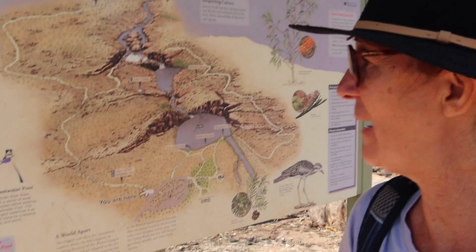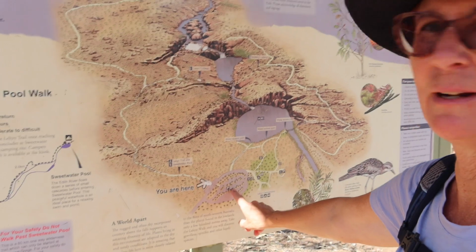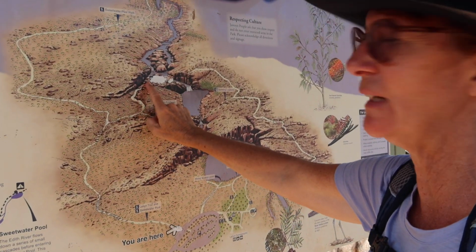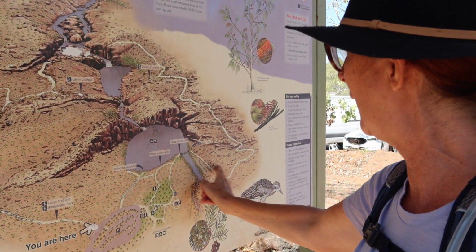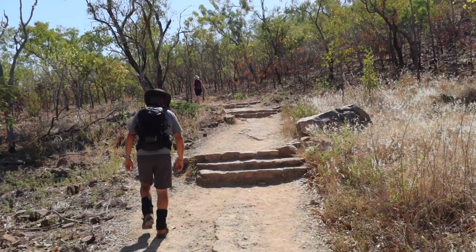So we can see here on the map where we're going to be heading today. We're currently here. Campground is here where we'll be camping tonight. From here we're walking up to the upper pool, and then we're going to loop back around to the Bemang lookout and back down the loop to the lower pool. There's quite a few other people on the trail this morning. It is a Saturday, and the trail starts off with a 500-metre climb up fairly rough steps.